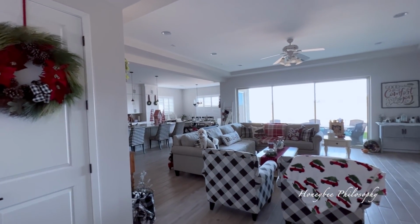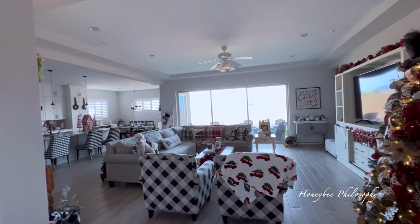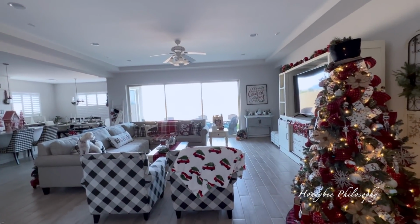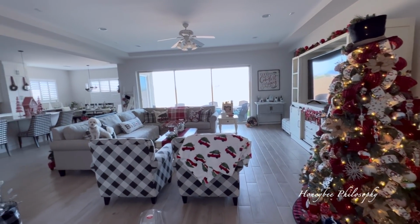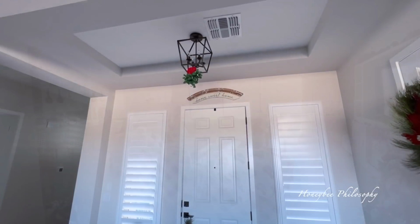But this is when you first enter the house. Can you spot Holly? And you can see everything when you first walk in. I love the tree being the focal point here. We do have two King of Christmas trees this year, one in our living room and one in the master that I'll share later.